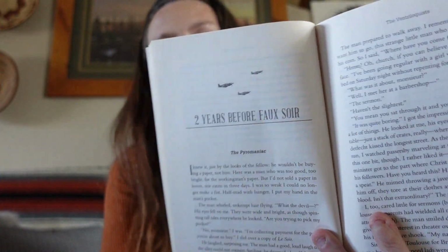So it starts out with yesterday, and what it says on that one is the Scrivener. I think that's how you say it, Scrivener. And that is more modern day of this book. This is from a journalist's perspective, I believe, who is talking to a woman who was involved with this paper years ago. And then you switch to this time, which is 2 days before Fossoir, which then goes into the different characters, the pyromaniac, the Dubuque, the jester, the smuggler, etc. And all of these are different people that you're introduced to.